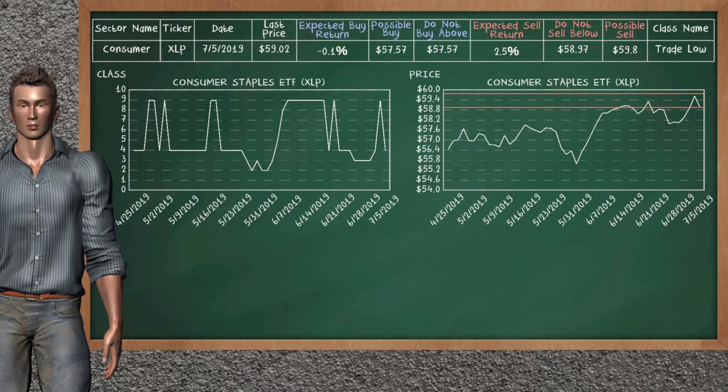We show you the consumer staples ETF and it belongs to the trade low class. Our analysis shows you a mild opportunity to sell. We are expecting a sell return of 2.5%. This top opportunity has a minimum sell price of $58.97, but we expect a possible sell price of $59.80.